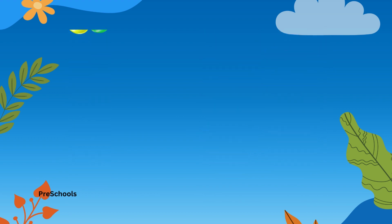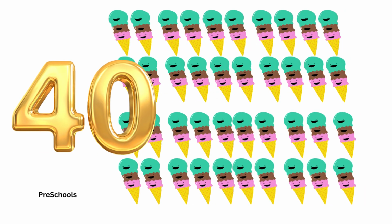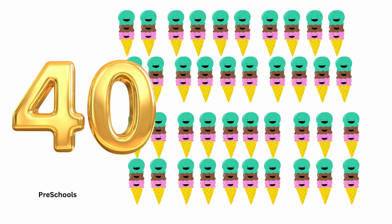21, 22, 23, 24, 25, 26, 27, 28, 29, 30. 30 cakes are there. 31, 32, 33, 34, 35, 36, 37, 38, 39, 40. 40 ice creams are there.